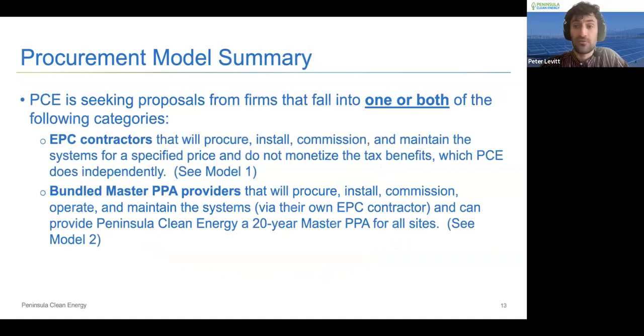So we're looking for folks to provide bids for either one of those approaches, either EPC providers giving us your turnkey build cost, or PPA providers giving us your all-in PPA price, or both. And we're open to different kinds of financing partnerships proposed for portfolio B's master PPA arrangement.